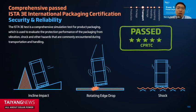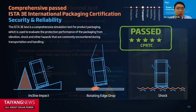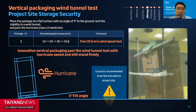And we talked about the cost saving, but what about the reliability? Trina has conducted all the tests to verify the reliability of this innovative packaging solution. We have conducted the ISTA 3E tests, and all the tests passed. Meanwhile, in order to verify the usability, or I can say the security, of this solution, we have invested quite a lot of effort to verify the situation when the module is delivered to the project site. In the wind tunnel test, we can see the module can suffer around class 12 wind. It passed, but we still suggest that the modules be put on flat and solid land.